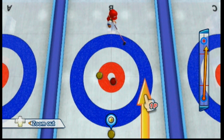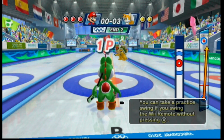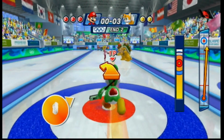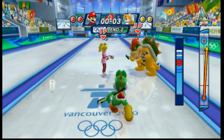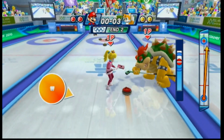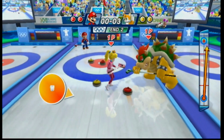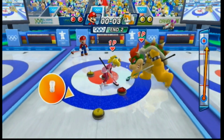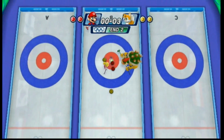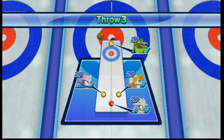Team Mario now ready to throw their second stone of the end. Yoshi ready to throw. Not their strongest thrower, actually probably their weakest thrower, but we'll see what he can do here. And they're going to start out on the outside, and they're going to try to do what they did last time, and try to curve this one in. And that has a lot of spin on it. We'll see what they can get out of it. Ooh, okay, that was actually pretty decent. It's not closer than the Team Tails stone, so it's still only 1.